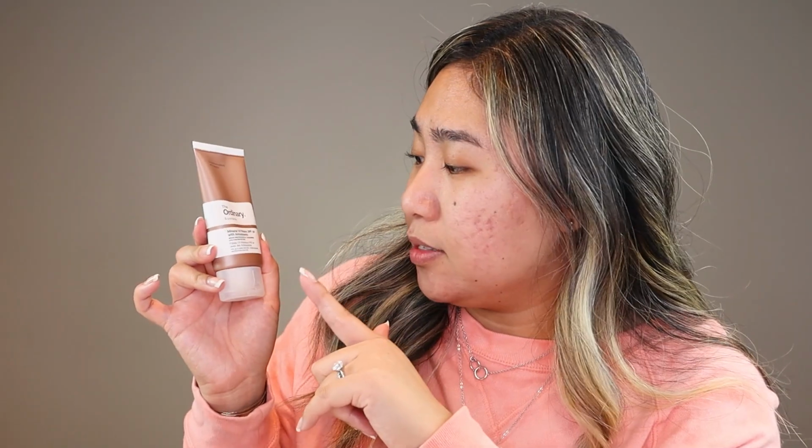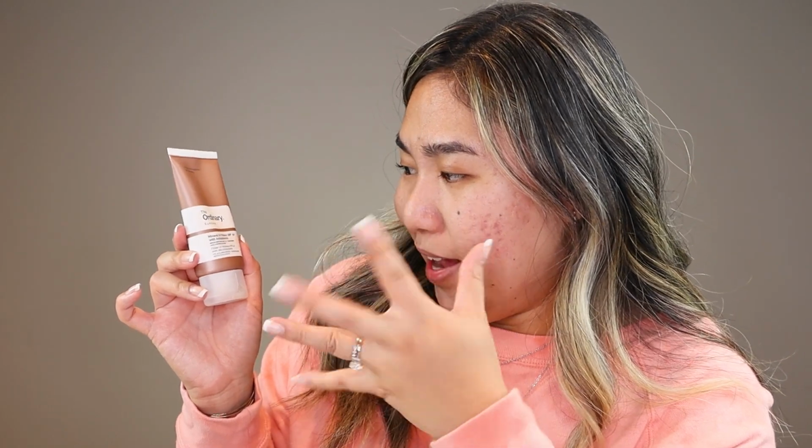As far as sunscreens that I do not like, the Ordinary sunscreen with SPF 30 and antioxidants, don't waste your time on it. It's a little thick for my taste, which I could get past. However, the white cast, here we go. You see, it's like turning white and purple at the same time. It just completely changes your face.